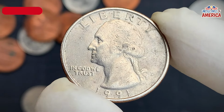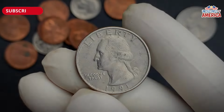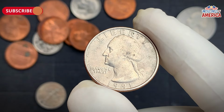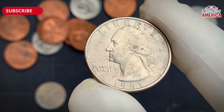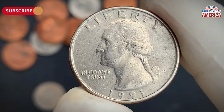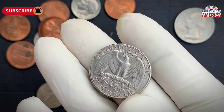coin blank. Picture a quarter where George Washington appears to be sliding off the edge, with a blank crescent moon of metal on the opposite side. These dramatic errors can command prices that would make your jaw drop. The further off-center the strike, the higher the value, with some extreme examples fetching upwards of $50,000. Here's where it gets even more interesting.